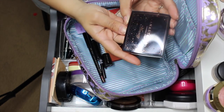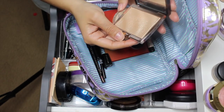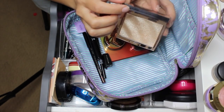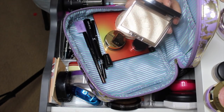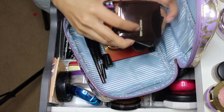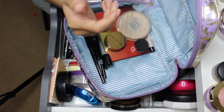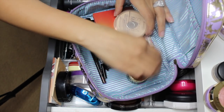For highlight, I took the Anastasia Amrezi highlight. This guy's really beautiful. It is a little bit too much for work, but if you do the technique that I told you, put bronzer, blush, highlight, and then buff everything together with this guy, really flawless, glowing skin, amazing.